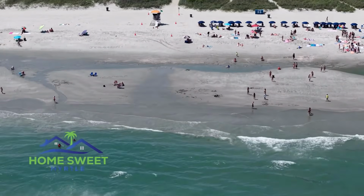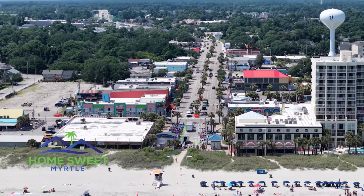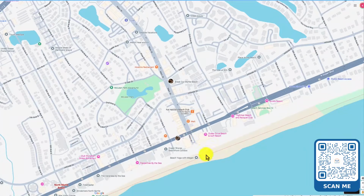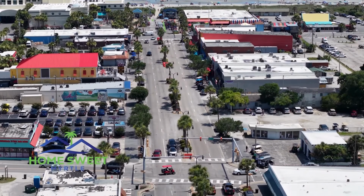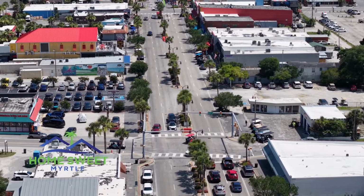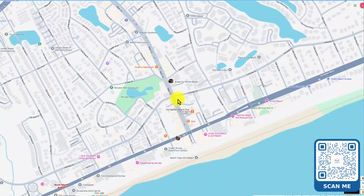Some of the drone footage that you'll see in this video, a good bit of it was shot here over this beach, over the ocean, and down Main Street here. So a lot of times you'll see a stage down here at the very end. They have a lot of live entertainment. They will block off the road for people to be able to walk around, and there'll be a lot of seating in this area. They do a lot of fun gatherings and get-togethers and entertainment and events here down in this area.